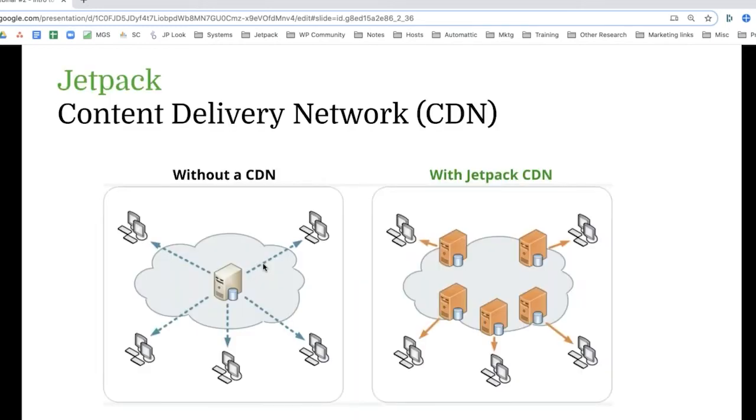All right, so what is a CDN? It's a big acronym. On the left is your website without a CDN. And in the middle, imagine the server where all the images and pages and code lives. And no matter where in the world people are, if they're on the East Coast, the West Coast, New Zealand, or they're hanging out with Gareth in South Africa, they have to pull the website from the same place. So if you're far away, it takes longer.